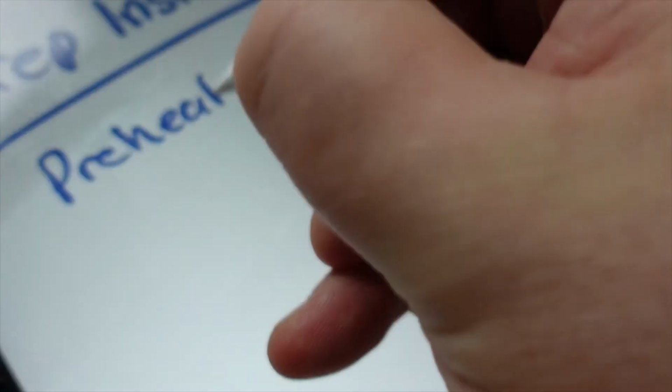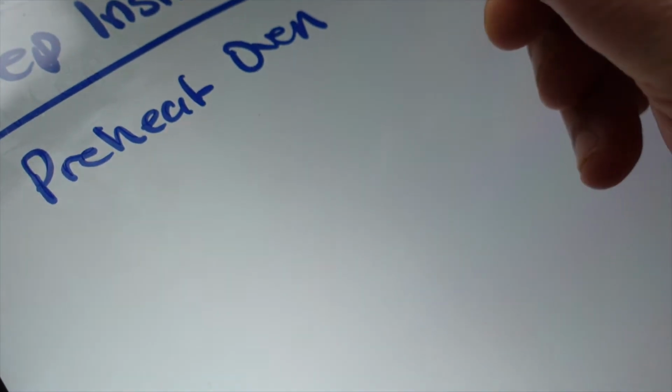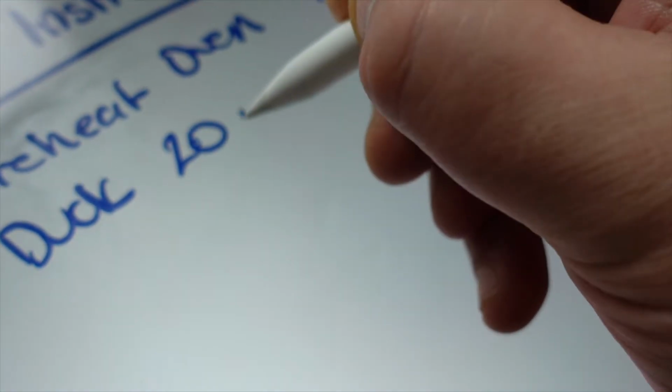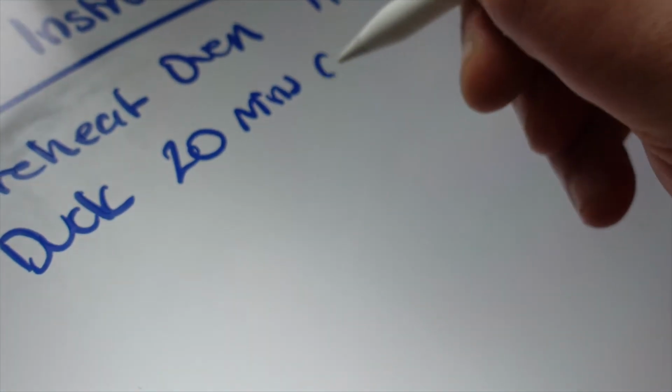Okay, so the first thing I like to do with any kind of menu that perhaps is not one of my own that I just happen to know off the top of my head is to prepare. Time management is one of the most important things when it comes to cooking.